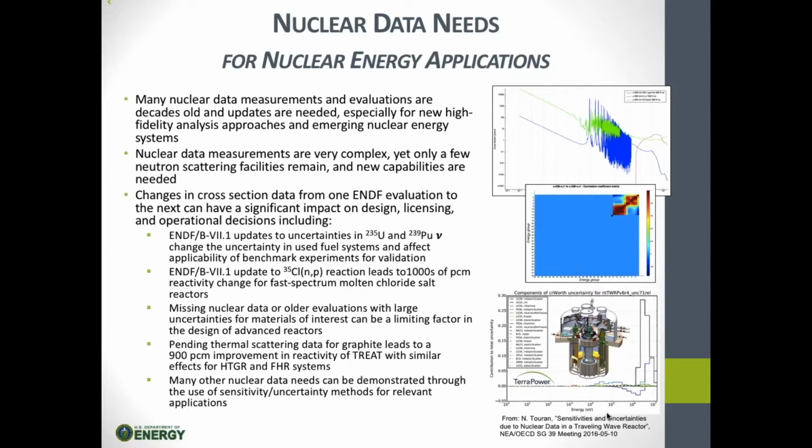We've seen some recent preliminary data introduced for graphite scattering, which makes a very large impact on the TREAT reactor. And so we've seen studies showing about a 900 ppm impact on the reactivity of TREAT just due to changing the thermal scattering kernel. So these are areas that we need to continue to investigate.